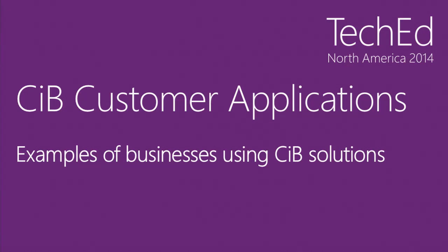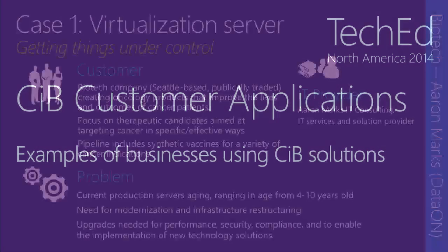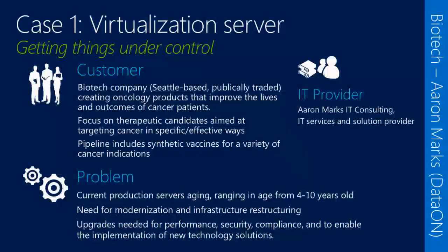So 4 different case studies I want to walk through here. My guess is that somewhere in here it'll resonate with you, but we'll see. I think there's an interesting variety. So first up, this is a virtualization server example. I call it the case of getting things under control.